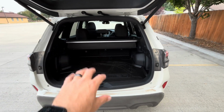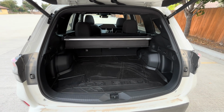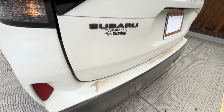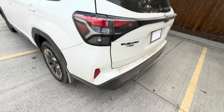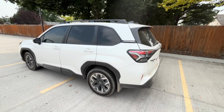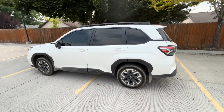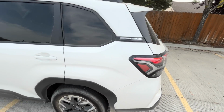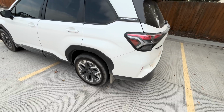And this is still much more spacious than, say, the 2019 Crosstrek that I used to have. But as it's lowering, look at all the dirt that's seeped through. And then back here, there's quite a bit of dirt as well. But overall, I think it looks really good, especially when it's dirty. And I'm assuming all the black plastic cladding that's on this and the badging and everything is probably not going to fade in the sun too much.